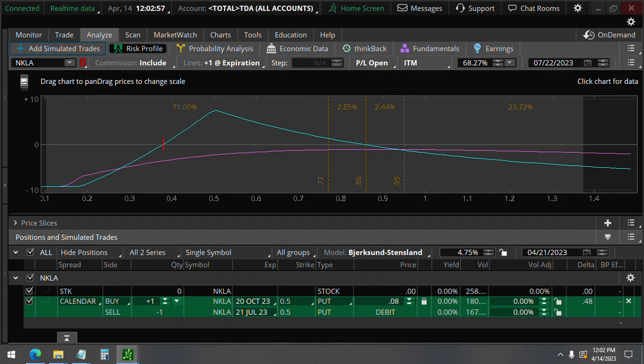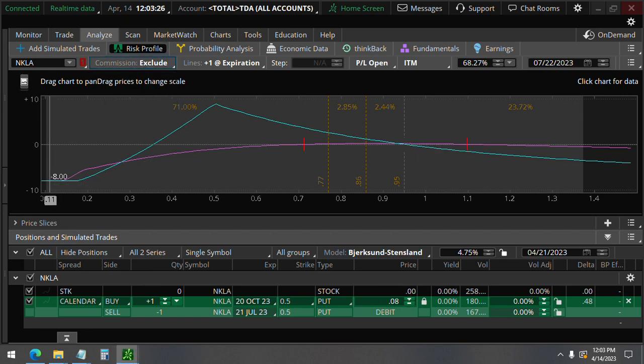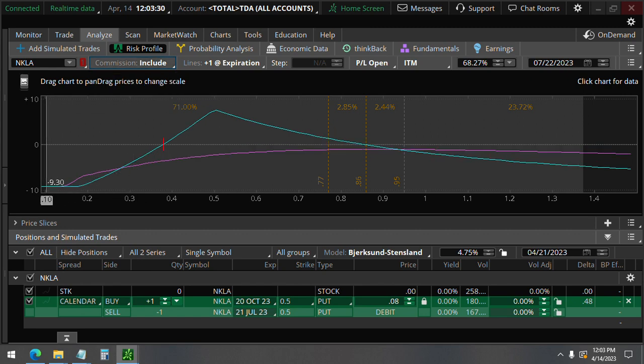But also keep in mind that you have to include your commissions, because if you look here, the commission for options trades depends on your broker, but for Think or Swim on TD Ameritrade, there's about $1 in commission fees for this. So for example, this $8, if you don't include it here, it'll say 8 minus 8, the max loss here. But if you include it, it's 9.3. So there's a $1.30 commission fee, because each option is 65 cents each. 65 times 2 is $1.30. So for every contract, you have to make sure you add in that commission, the $1.30 for each of these calendar spreads.